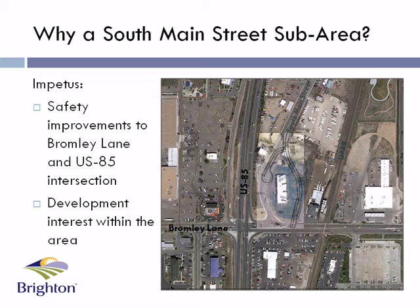The current intersection operates as a right-in, right-out only. And the city has heard from numerous property owners and business owners over the years that this limited access has devalued their property and made businesses along the southern portion of Main Street unviable. This is undoubtedly true, as the business at the northeast corner of South Main and Bromley has been vacant for more than 10 years, and many of the properties along the corridor are underutilized. With the realignment and full movement access, South Main will gain even further development interest.